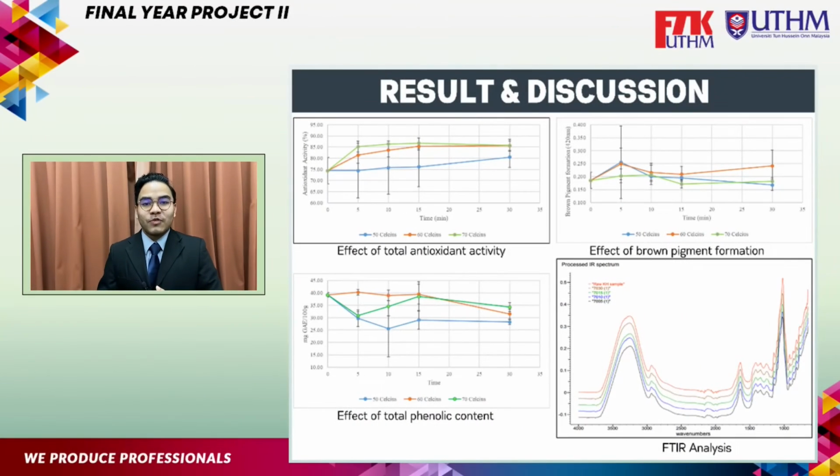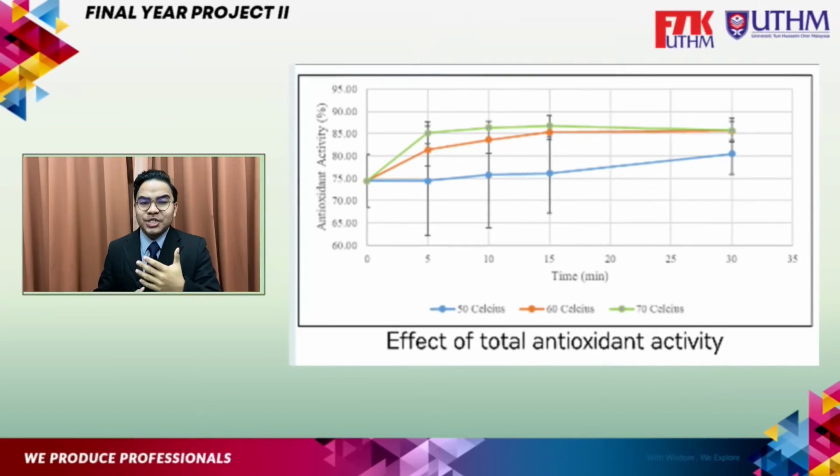Let's continue with the results of this study. Based on the results obtained, it can be deduced that thermal treatment affects the nutritional properties of honey. Let's go through one by one, starting from the effect on total antioxidant activity. Heat treatment might either give no effect or improve the antioxidant activity of certain foods.